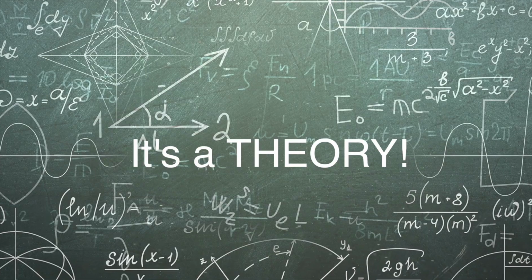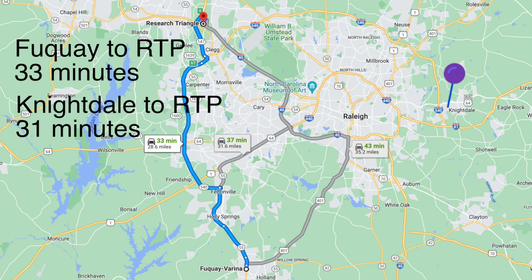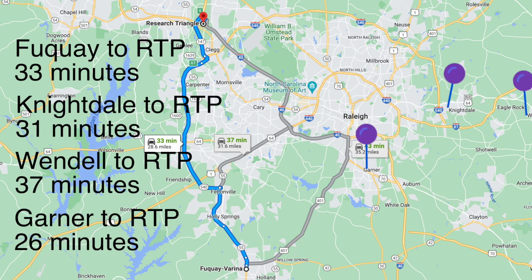If we can understand this, and as you know by now, I have a theory about it, we can apply that logic to the other eastern suburbs to make some predictions about what is going to happen to prices on that side of town. As for its geographic location, Fuquay is about the same distance to RTP as Knightdale and Wendell, and Garner is actually closer. So why is Fuquay more expensive?